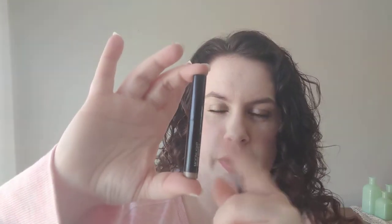This is another sample that I got. These oftentimes come in a pack of like four at Christmas time, so you can get four different colors. That's how I got this smaller size. These last a really long time. I have purchased the full size ones, but this is definitely a product that I would recommend. Laura Mercier's eye sticks are great.